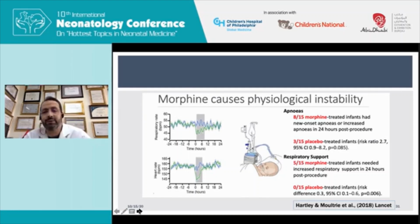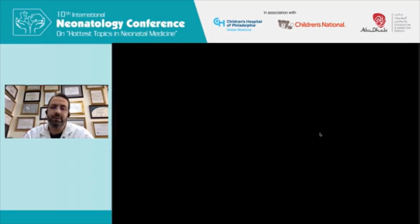We know that all babies, especially premature babies, when they have morphine, they have some side effects from morphine. So in terms of apnea, there's a respiratory support need. This is a very well-known fact.